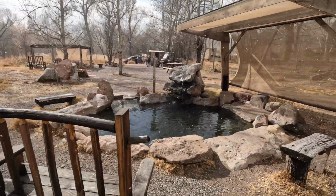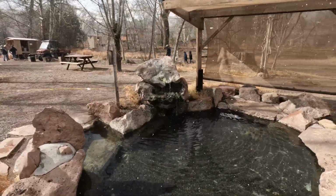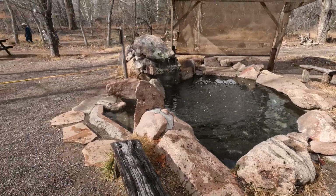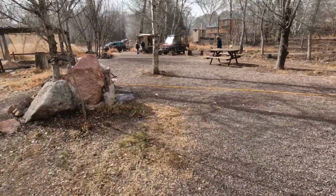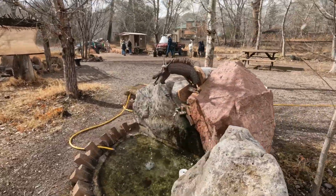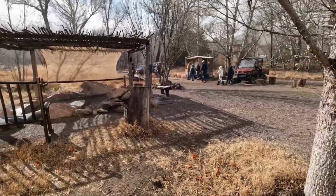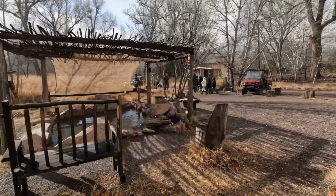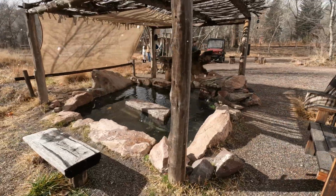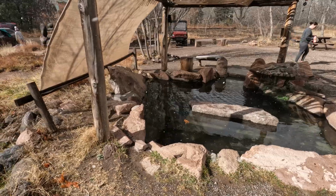This is the one we got in last night. It was really nice, especially right before bed. It warms you up a lot before you get in the tent. So they have potable water and then they have spring water here. And then this is the covered one. It's pretty nice. Has a little mini waterfall and a big rock to sit on in the middle.